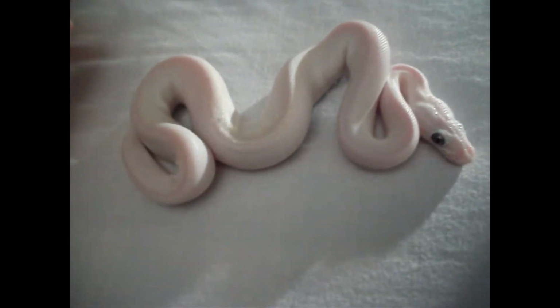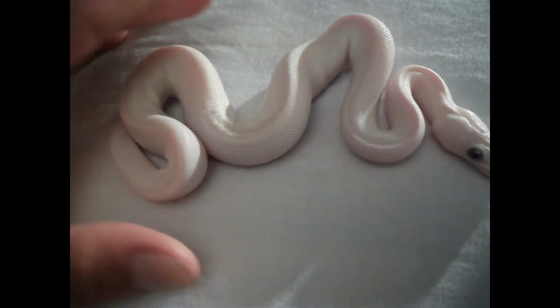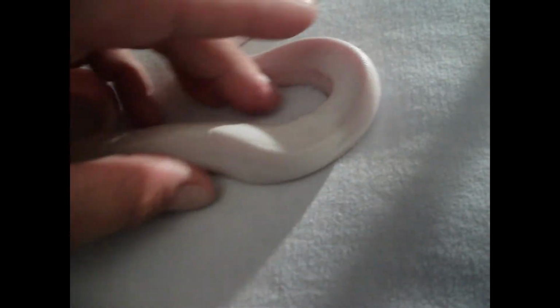Okay. So this was what I thought at the time was going to be my little crown jewel. He's a little blue-eyed, as you can see. It does have a slight defect, which is like what you'd call a camel back. As you can see, the little dip in the back. Doesn't affect it in any way, shape or form. Eats, poos and slithers round like mad.